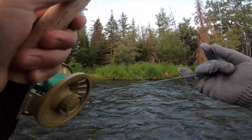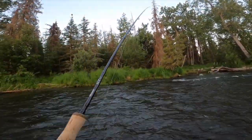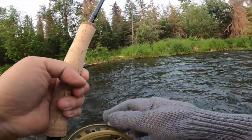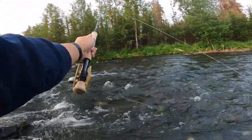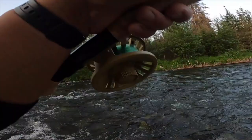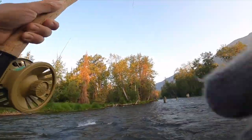5:30, we're on the river, guys. 5:30. Oh, we got our first stuck already. No action so far. It's on.